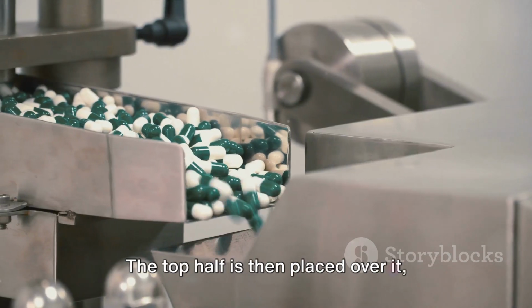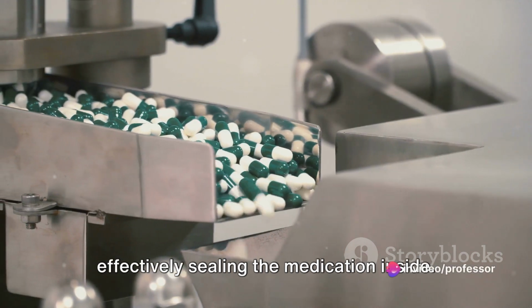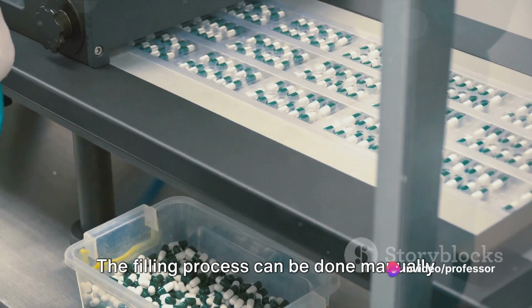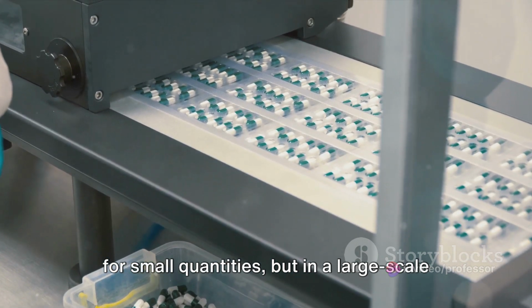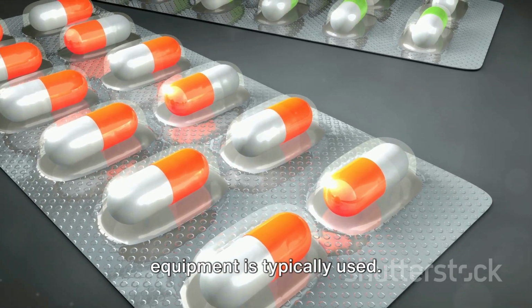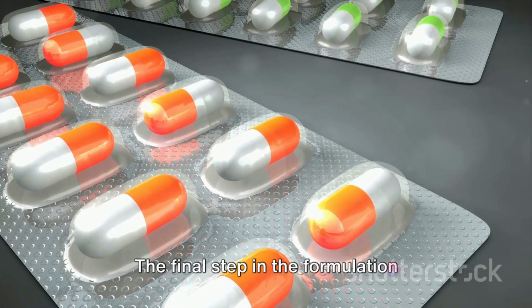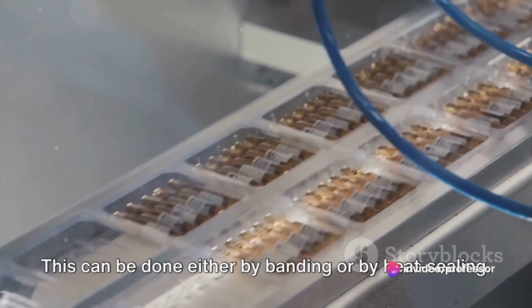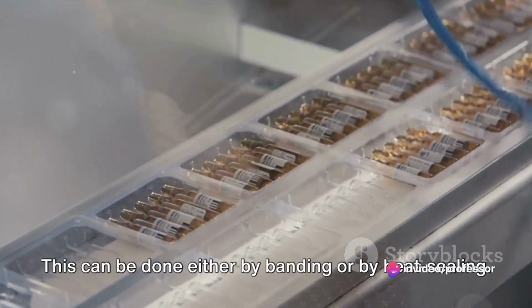capsule. The top half is then placed over it, effectively sealing the medication inside. The filling process can be done manually for small quantities, but in a large-scale production, semi-automatic or automatic equipment is typically used. The final step in the formulation development is the sealing of the capsules. This can be done either by banding or by heat sealing.